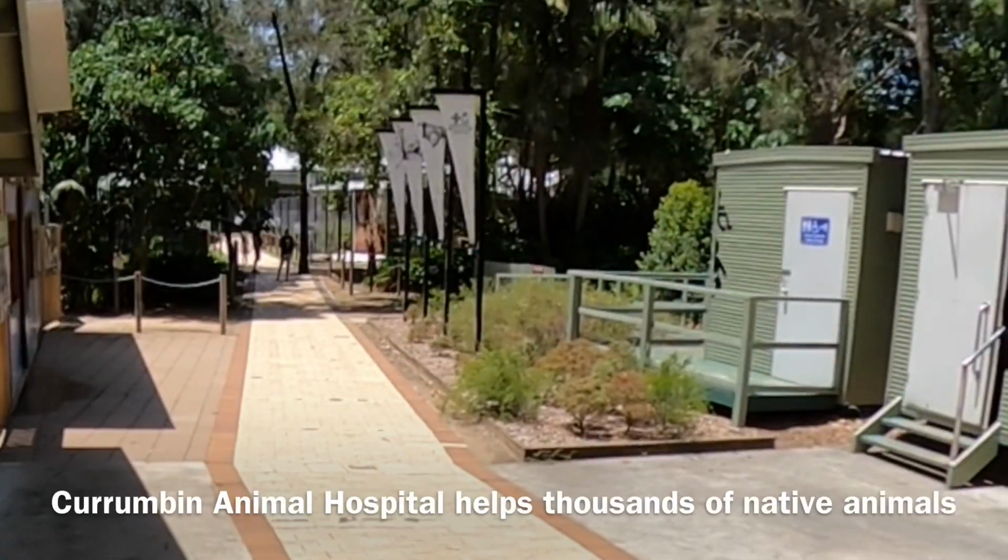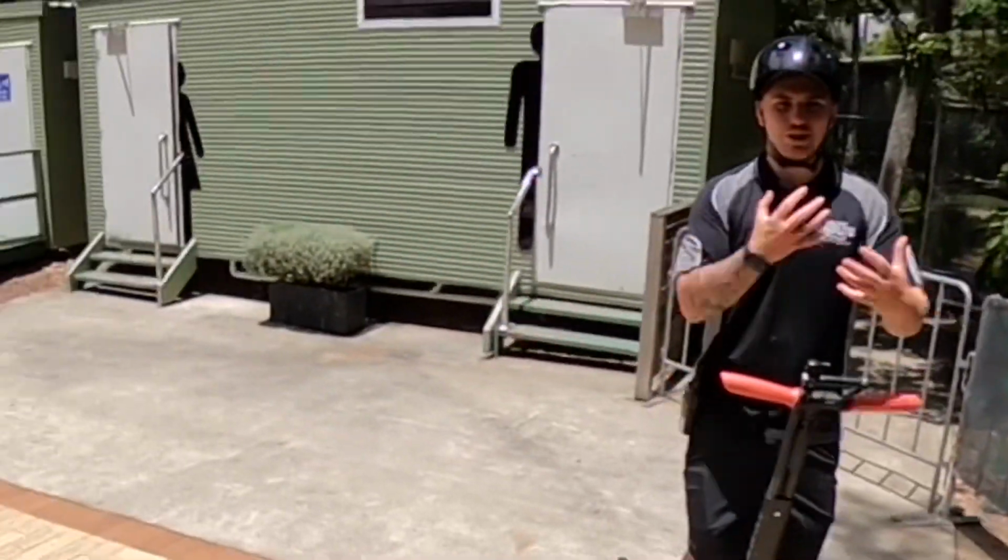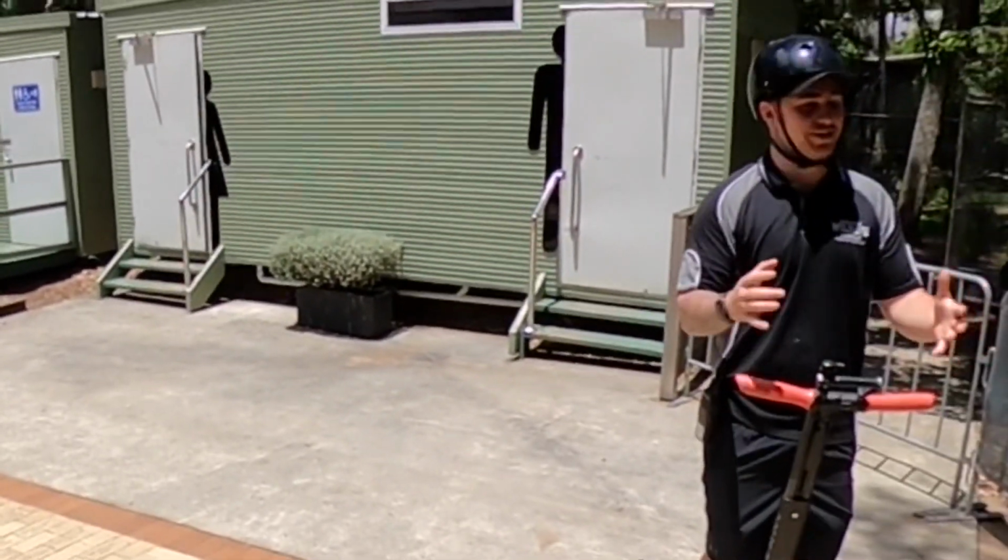There are all glass walls on this side of the sanctuary, so it means that you can see into our office, that we get to have that transparency with the public, so you can see the amazing work.